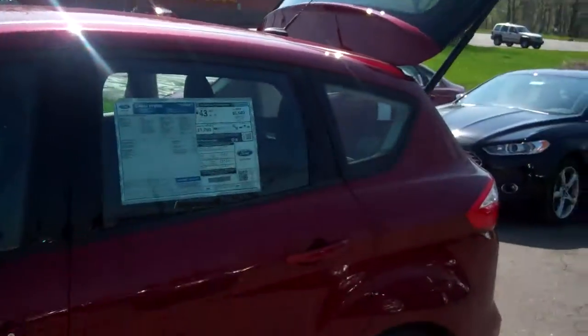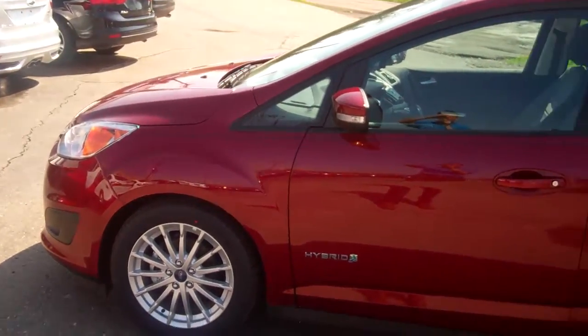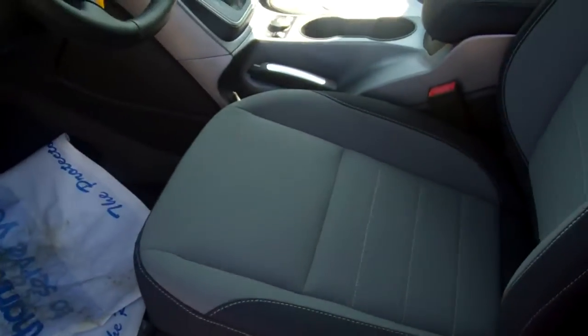It's a wonderful choice. I'm going to show you a quick video on the C-Max Hybrid, one of the C-Max Hybrids that we have here. This here is a 2014 C-Max Hybrid. It is a 5-passenger vehicle. Obviously it goes with gasoline or by the battery.